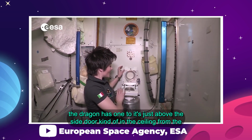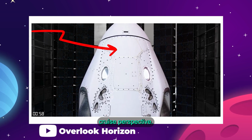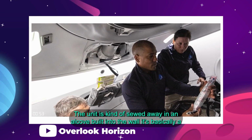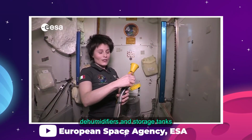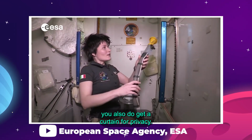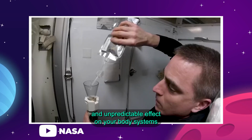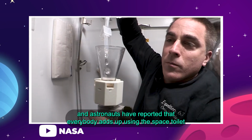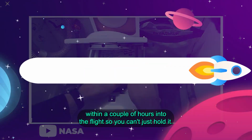The Dragon has one too. It's just above the side door, kind of in the ceiling from the crew's perspective. The unit is kind of stowed away in an alcove built into the wall. It's basically a collection of fans, valves, suction hoses, dehumidifiers, and storage tanks. You also do get a curtain for privacy. Apparently, the zero-G environment has a pretty immediate and unpredictable effect on your body systems, and astronauts have reported that everybody ends up using the space toilet within a couple of hours into the flight, so you can't just hold it.